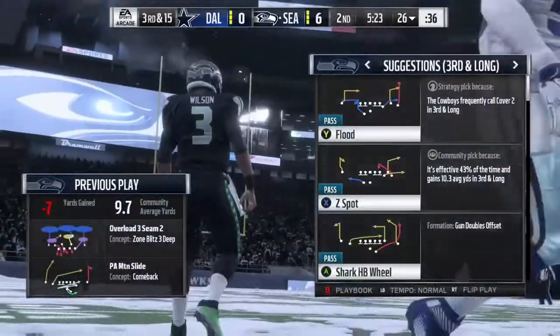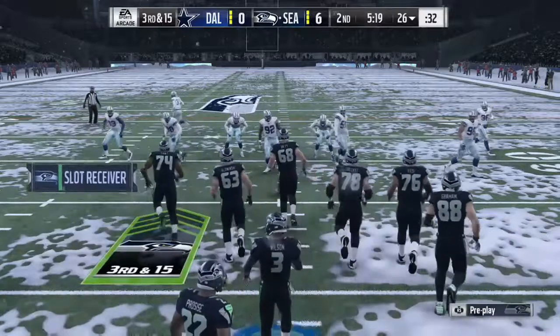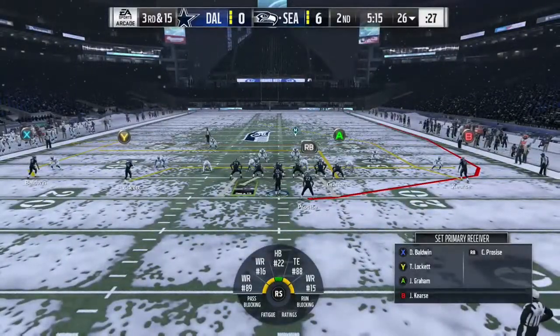DeMarcus Lawrence in there to bring him down for a loss of 7. Wilson and the Seahawks looking for something big following the sack. It's 3rd and long here.